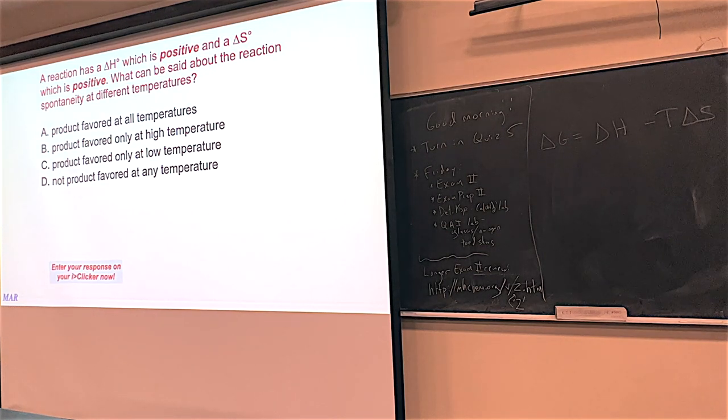You all are rocking it, singing my song, loving it. Anyway, in this problem, we have a delta H, which is positive. It is not enthalpy favored. All right, enthalpy, when it's negative, that means it's enthalpy favored. This is not enthalpy favored. But delta S is positive. Positive delta S means entropy likes this reaction. This reaction is entropy favored. So you've got entropy in for it, enthalpy against it.